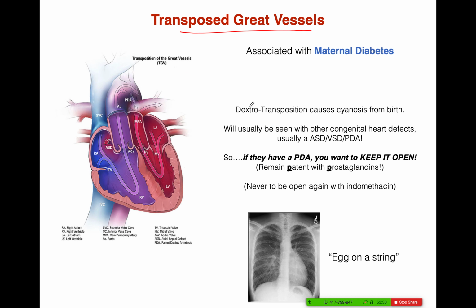Transposed great vessels. So this one is going to be associated with maternal diabetes. What we see here is kind of mind-blowing, right? We have our right atrium going to our right ventricle. Okay, that's normal. Now our right ventricle is pumping blood to the aorta. Whoa. Instead of the right ventricle pumping to the lungs, it's pumping all deoxygenated blood to the aorta, right? And so that's not good. Now let's look at what's happening on the left. The left side of the heart is getting oxygenated blood from the lungs. It's pumping that oxygenated blood where? Right back to the lungs. Okay, that is not good.